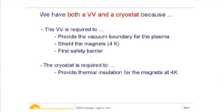We have both of these because the vacuum vessel is required to provide the vacuum boundary for the plasma, critically important, of course. It's required to shield the magnets, which we have to keep at superconducting temperatures. So the shielding function for the magnets is very important to the vessel. And it's the first safety barrier.